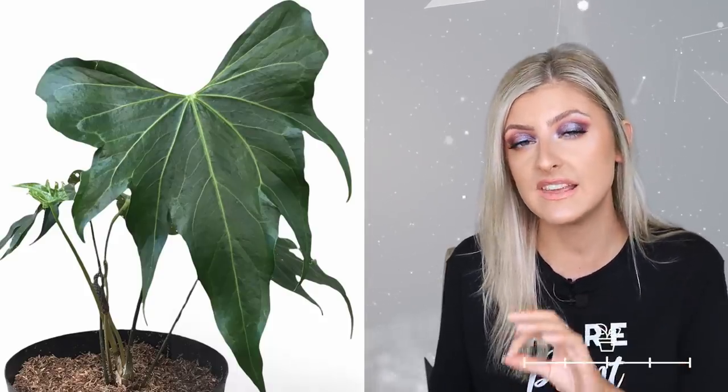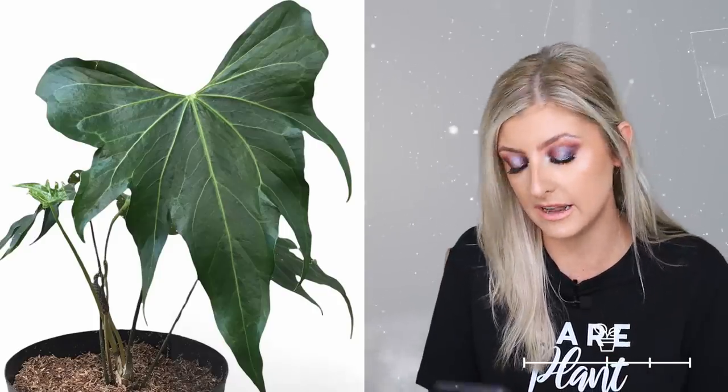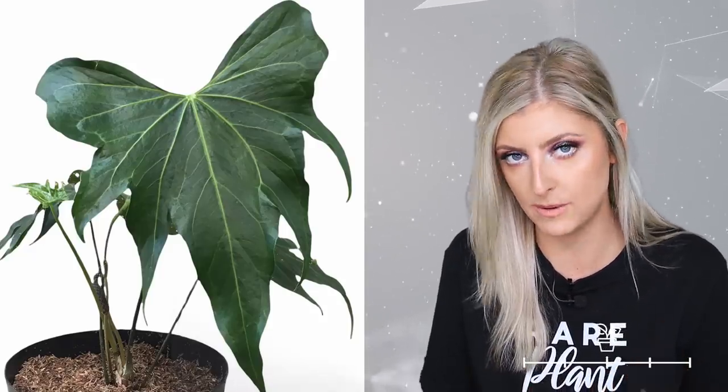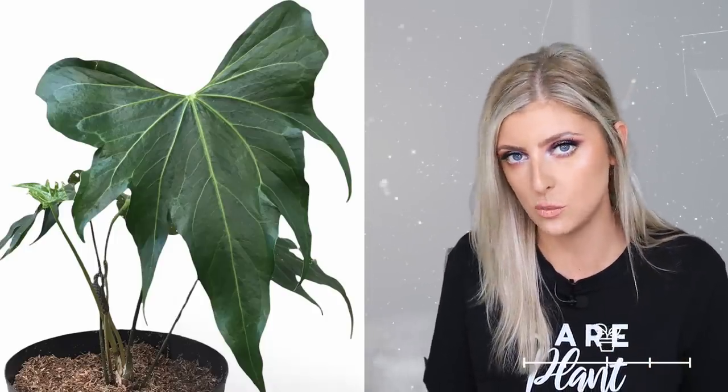They do the same thing as the Anthurium forgetii does. They're very, very quick to produce pups, so that's really nice as well. Again, because a lot of things can look similar, you really need to do your research before buying one, because a lot of people will say that something is that when it is not. So you really have to do your research if you want to have the real deal.